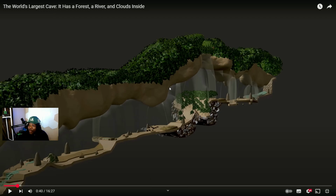Dang! This is like a whole nother world. Wait, that makes you wonder, we obviously haven't explored everything on this planet. But how likely is it that the deeper you go, you might find caves like this? Maybe they don't have as much wildlife, but they still got stuff.